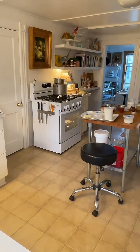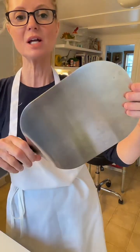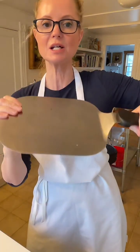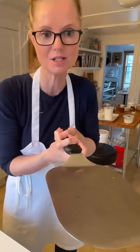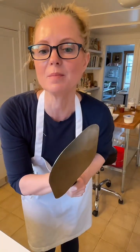I do like using a pizza peel, but I highly recommend these as well. This is from Fat Daddy-O's, and they market it as a cookie lifter, but it is so heavy it doesn't bend. So you can literally pick up the heaviest pie in the world and slide it in and out of the oven a lot easier without it bending or anything like that. So I can recommend this.